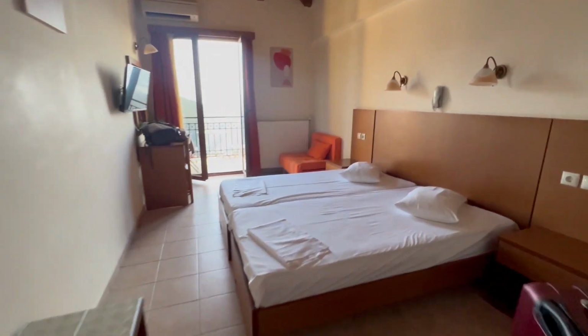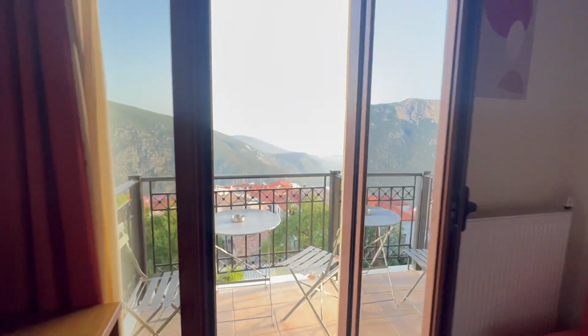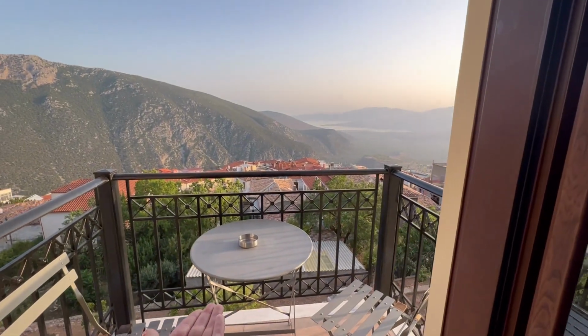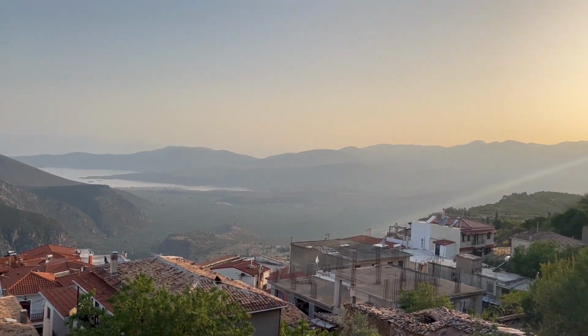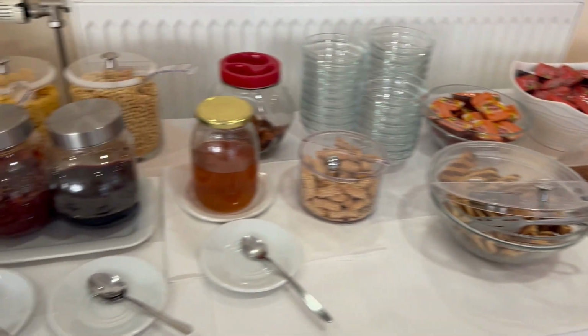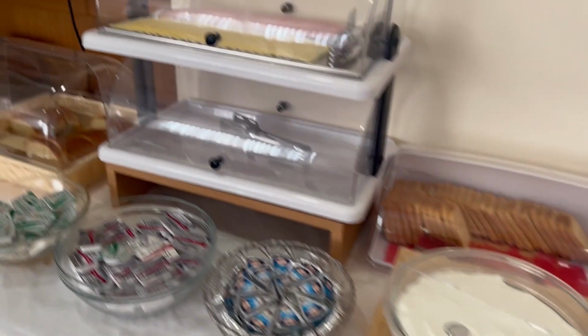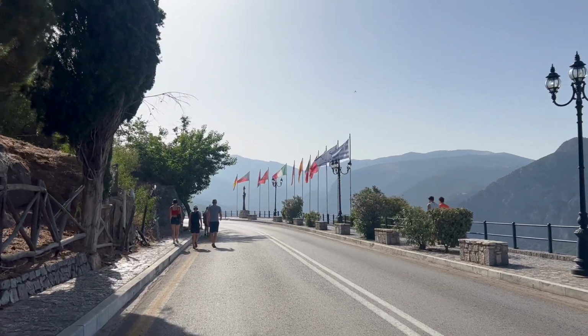And then this gorgeous room. This room is really basic but so beautiful because of this. We stayed at the Custody Hotel for one night, and we can highly recommend this place because wow, look at this view. The breakfast in the morning was great as well. It was what we are used to from Greek breakfasts. It was only a short walk to get to the entrance of the archaeological site.